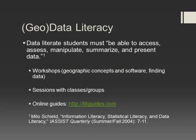Okay, and another thing that we do, and the keynote this morning was a great lead into this, is that we work on getting people more literate about data. Again, being able to access, assess, manipulate, summarize, and present in an effective way. Not just, I've got all this data, I can make a map, but what am I trying to say with this map? And how can I say it best with the data I have? And we do that in several ways. I was amazed that the big tutorial at McMaster that he demonstrated cost, he said, $80,000 to $100,000 to produce. Big online geodata literacy tutorial. It's like, okay, that's why we don't have one of those.